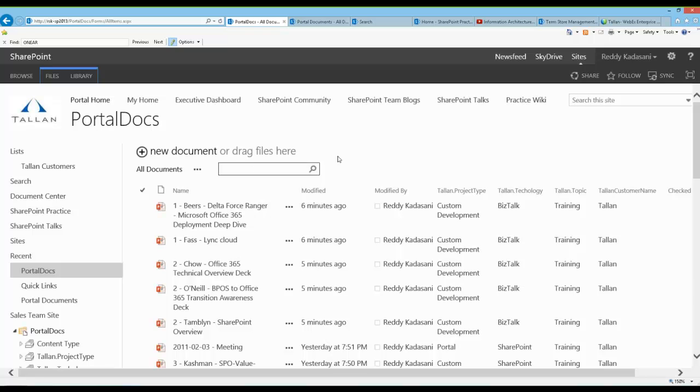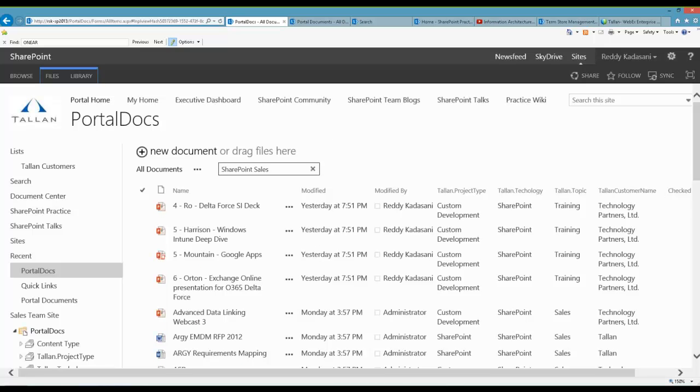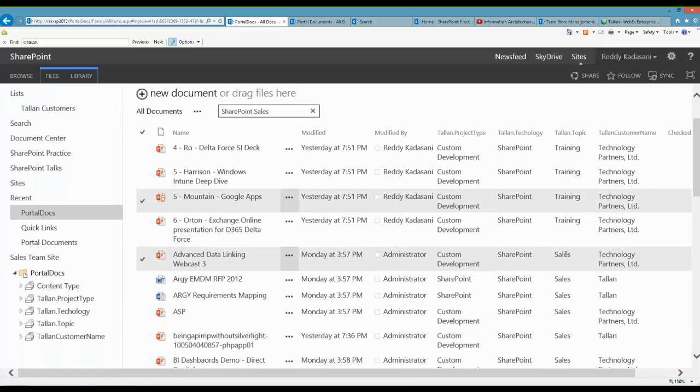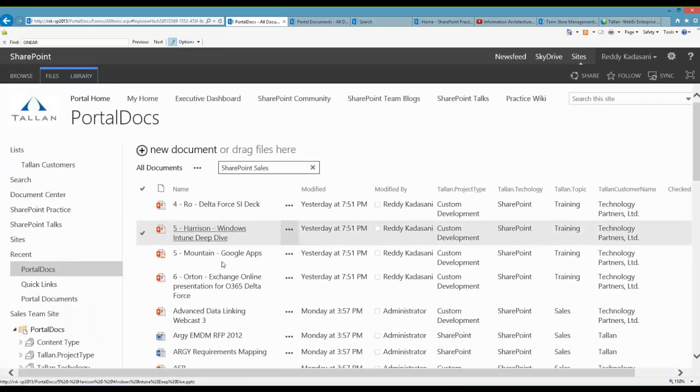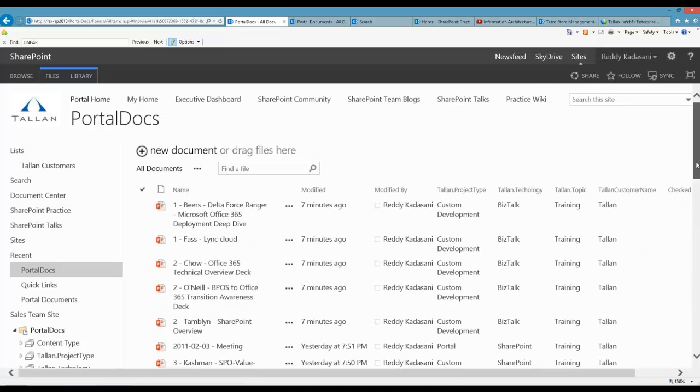Before I dive into that, let me just show you how the search on a document library would work. So for instance, I would come in here and I could put in sales, and this is keyword based, so I could put SharePoint sales, or I could just use, like what you would do on Google, a phrase for searching content. It would come back with all the content that not only has SharePoint sales tagged, but also content that has SharePoint sales inside of it. So inside of the documents, if there is the term SharePoint or sales, it's going to return that document to me.